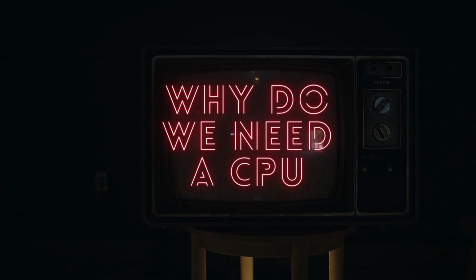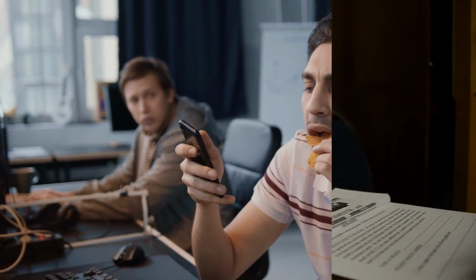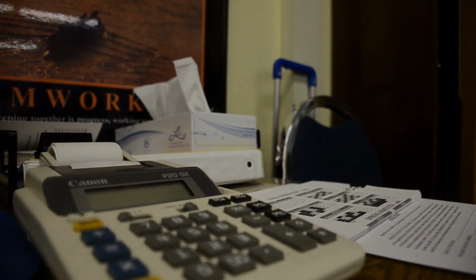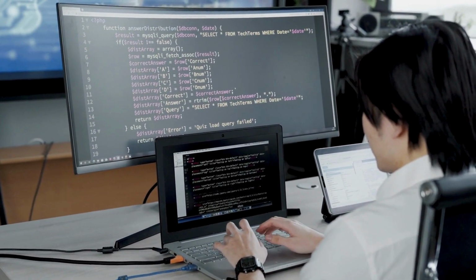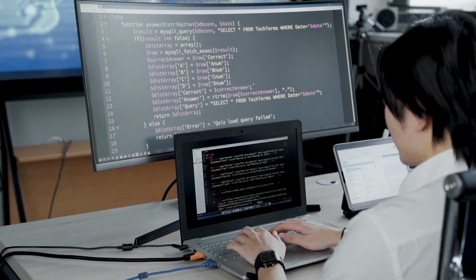Why do we need a CPU? So why do we need a CPU? As we've discussed, the CPU is responsible for performing all of the calculations and operations that make your computer work. Without a CPU, your computer wouldn't be able to execute any instructions or perform any calculations. The CPU is also responsible for managing the computer's memory and input-output devices, such as the keyboard and mouse.